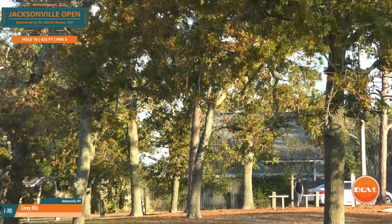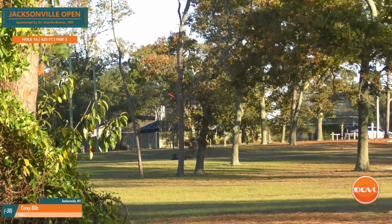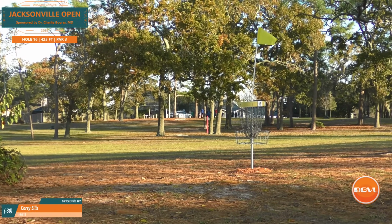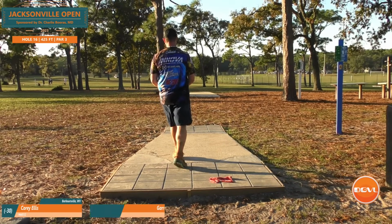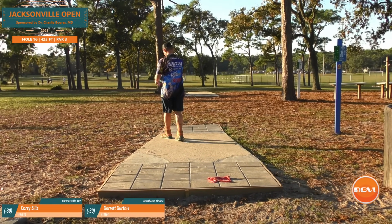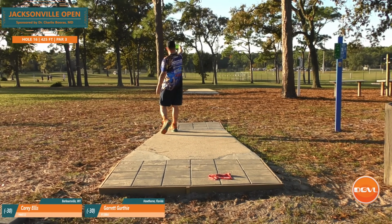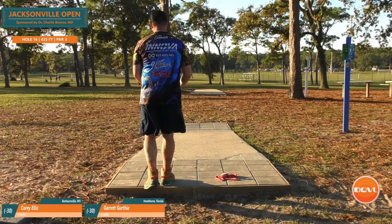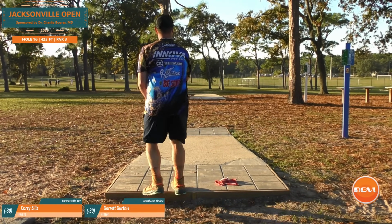Get through that. Stay clean. Yeah, right there. Good putt. That is the gap you want to hit and miss those branches. Corey with a solid drive. I think he wanted a little bit more ground play, or a little more push forward. Yeah, it's a little bit shorter than I was expecting. He did clip some leaves up there, so maybe that slowed him down.